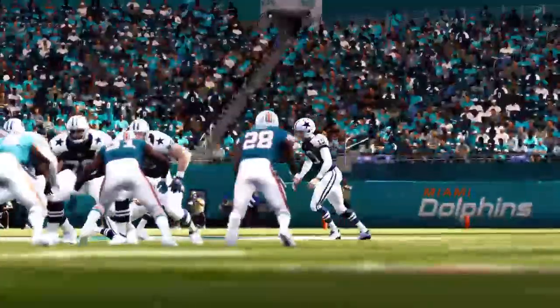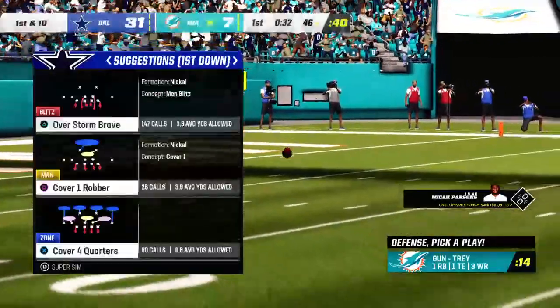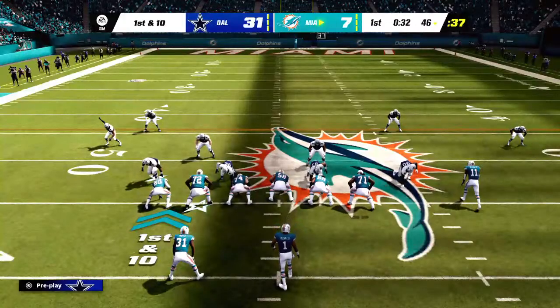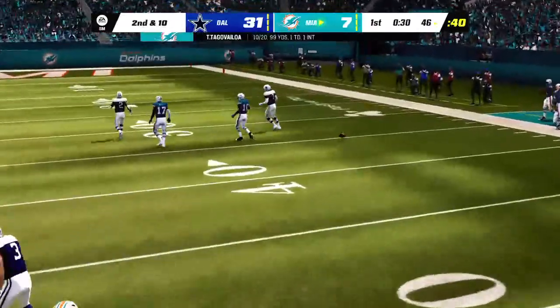Off the crossbar, no good. A long-range effort denied 3 points at the very end. All things considered, a pretty good kick, just cruel punishment there to be denied by the crossbar. If you're going to hit from that distance, sometimes you're going to need a little luck, and unfortunately for him, this time the break goes against him.